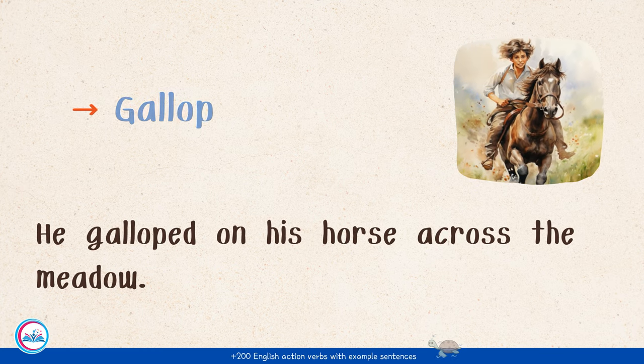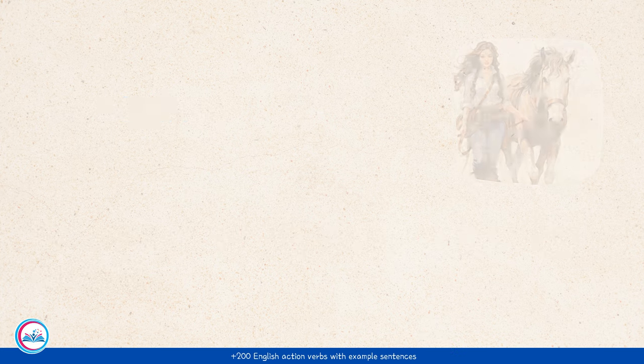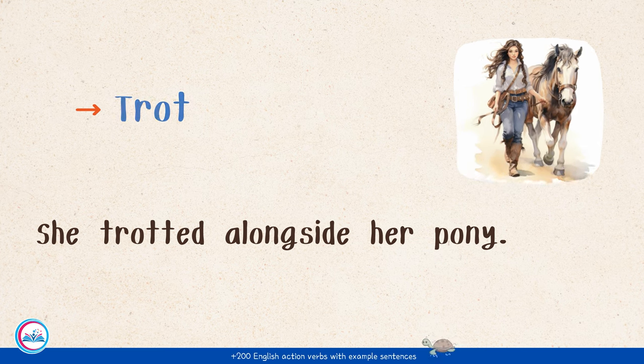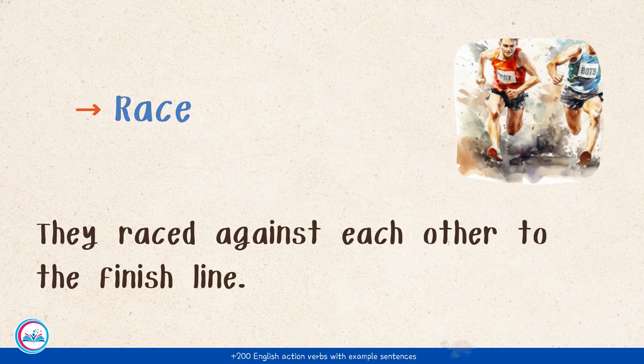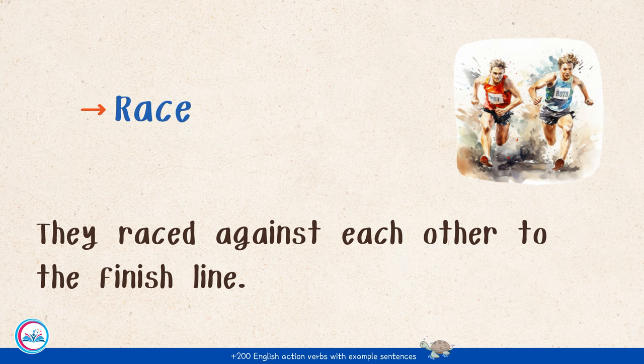Gallop. He galloped on his horse across the meadow. Trot. She trotted alongside her pony. Race. They raced against each other to the finish line.